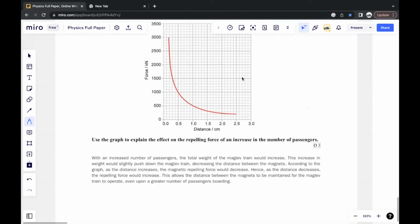the number of passengers. So when the number of passengers increases, obviously the total weight on the maglev train would increase. This increase in weight would cause the maglev train to be slightly pushed down, which decreases the distance between the magnets. According to the graph, as the distance increases, the magnetic repelling force will decrease. So when the distance decreases due to the increasing number of passengers, the repelling force would increase. This allows the distance between the magnets to be maintained for the maglev train to operate, even upon a greater number of passengers boarding.